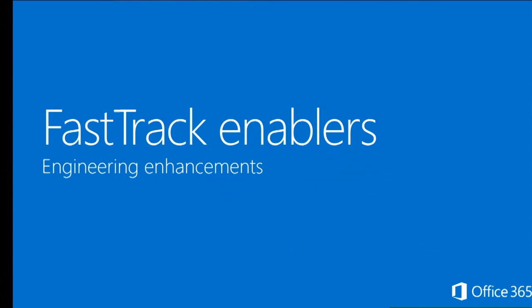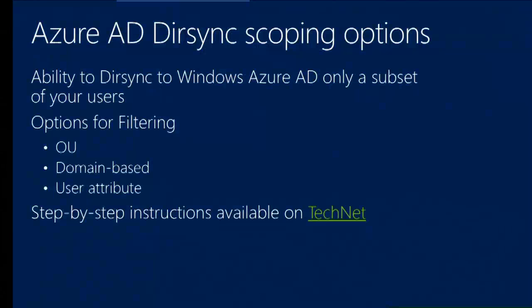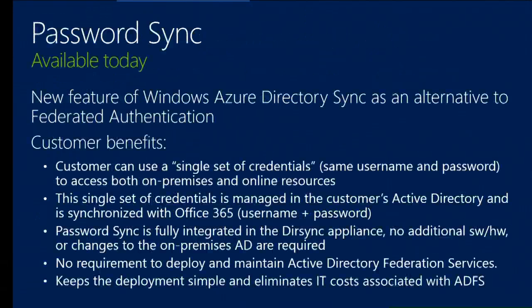Just some quick jump onto enabler. As one gentleman was mentioning, we provide with this some filtering, some scoping capabilities for enterprises that don't want to get all their on-premises AD directory provisioned into the cloud. We allow some OU-based or domain-based scoping, so you can filter out some of the users. The result is the users won't be available in the service, so they won't be getting any mailbox or cloud capabilities. The next set of enablement, you've seen that.